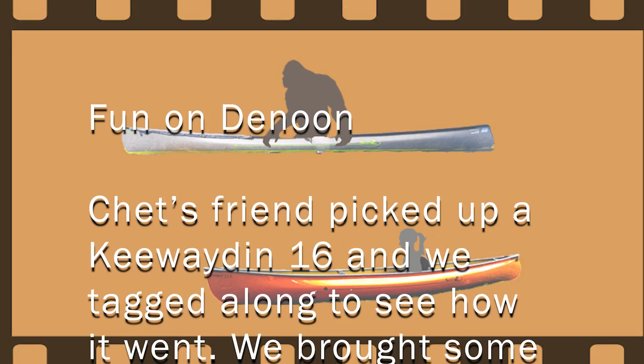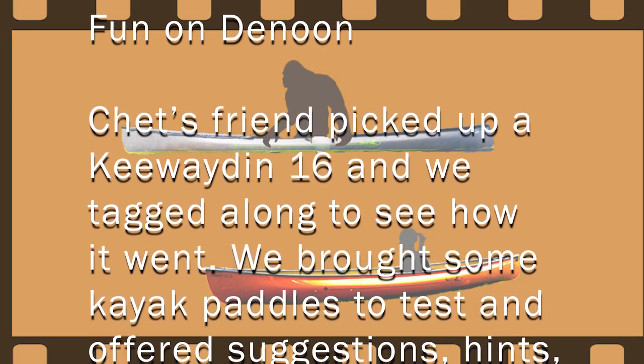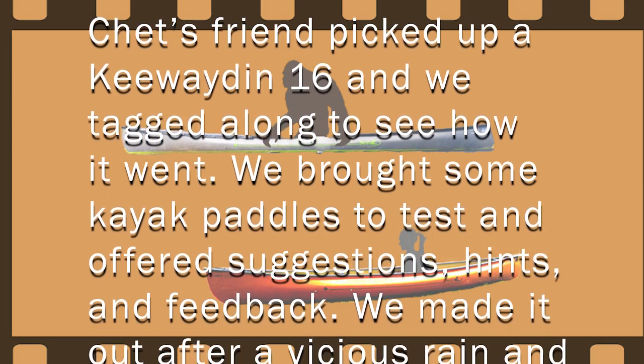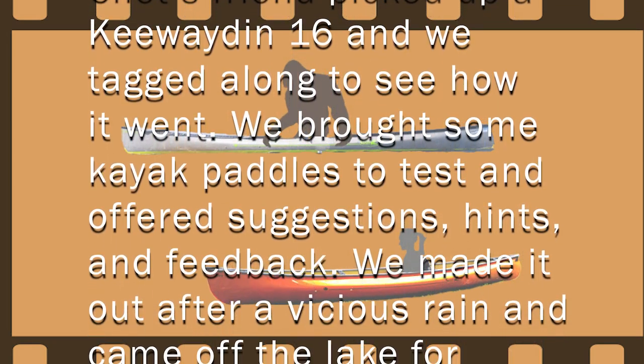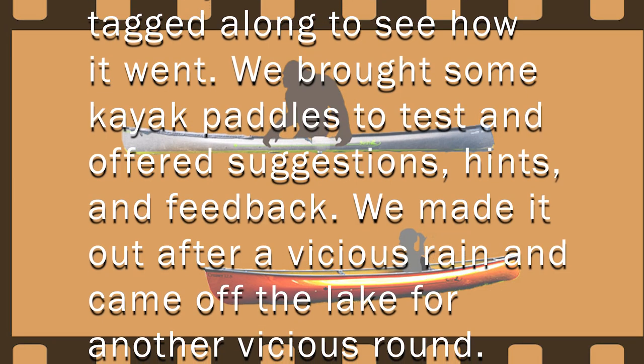Fun on Lake Denoon. My friend picked up a Keewaydin 16 and we tagged along to see how it went. We brought some of our kayak paddles to test and offered suggestions, hints, and feedback. We made it out after a vicious rain and came off the lake for another vicious round.